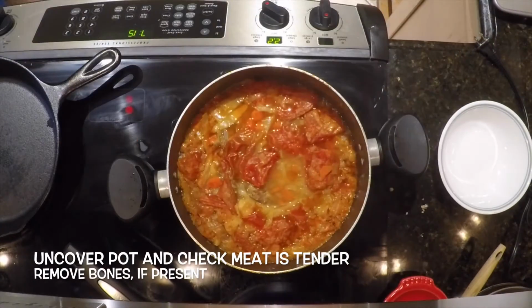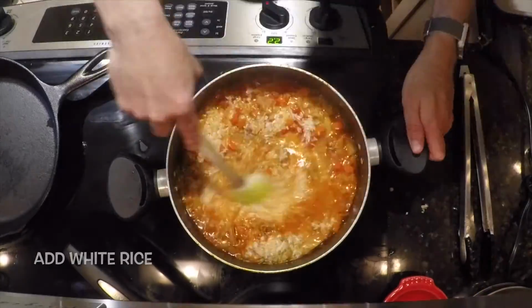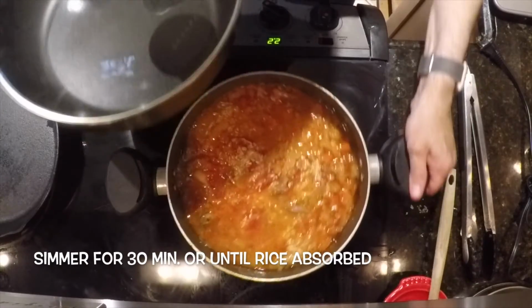Uncover the pot and check if the meat is tender. Remove the bones if present. Add the white rice and simmer for 30 minutes or until the rice is absorbed.